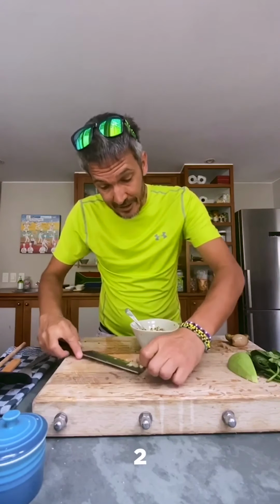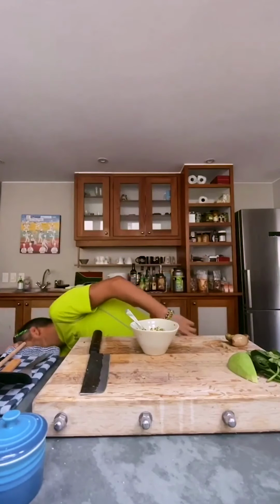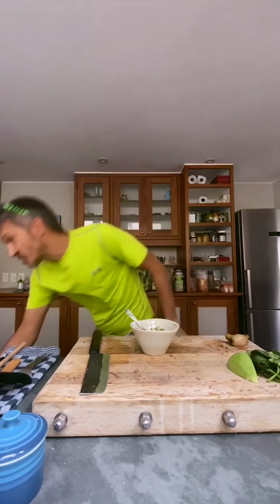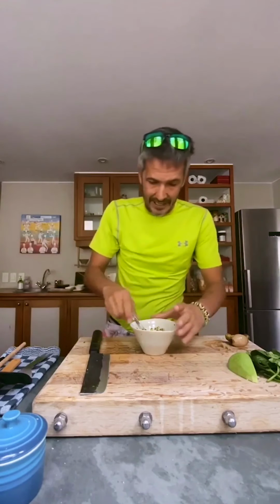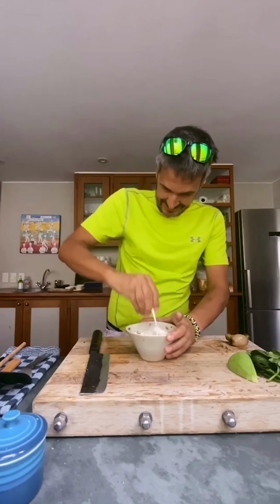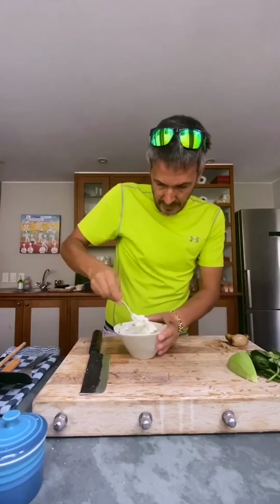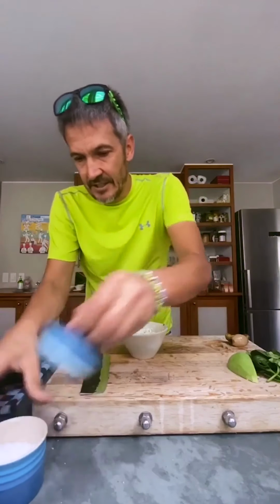Honestly, let's just keep it together, shall we? There's so much going on here. Kippers in the oven, the rosti potato. It's all happening. I'm making the dip. Okay. Beautiful, beautiful, beautiful. Okay, so there we have it.